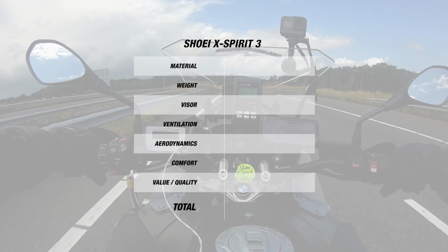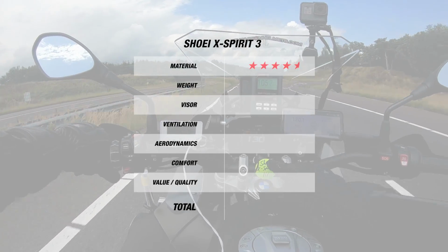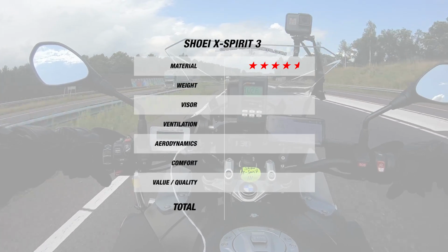If we look at the helmet's ranking, it's also very strong. For material, the X-Spirit 3 gets 4.5 stars with its 4 shell sizes and 5 stars for its low weight.